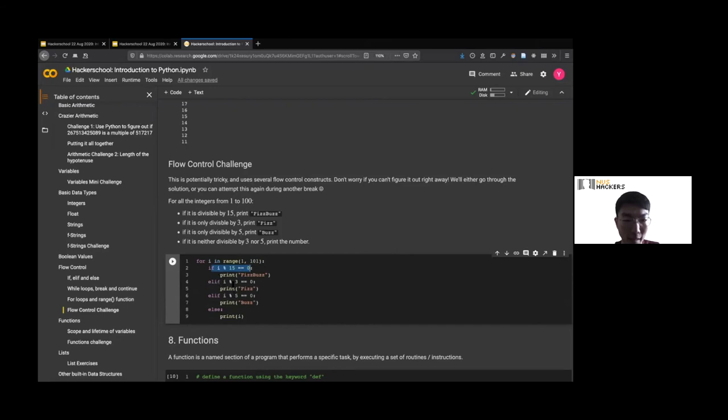Because otherwise, if we put this statement behind the modulo 3, then if we have a 15 here, it will be divisible by 3. Then we just print fizz instead of fizzbuzz. But if we put the statement here first, then it will execute fizzbuzz, and it will skip the rest of the if else statements. So the most important thing is that this one must be first.